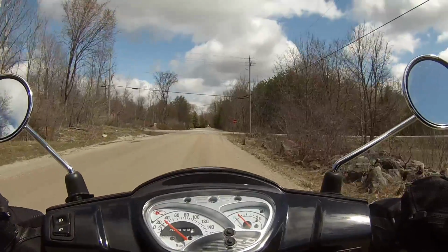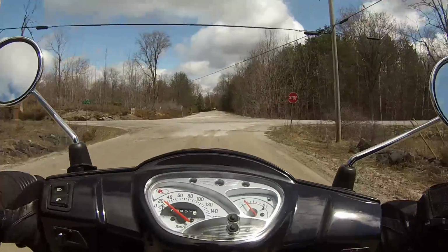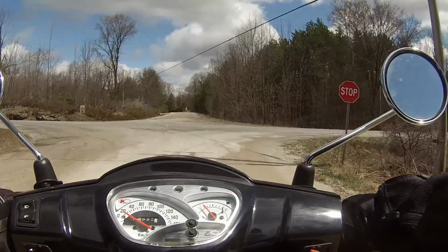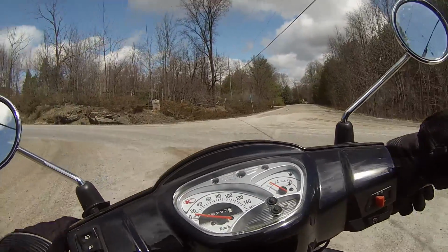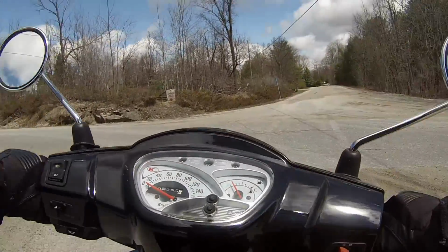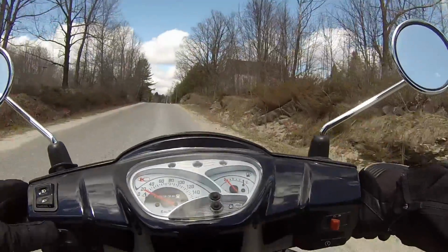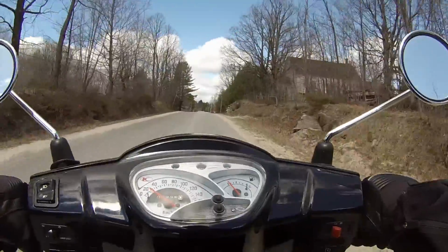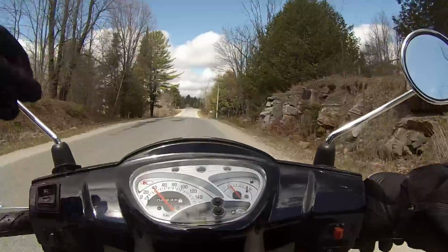I am keeping an eye out for the sand and gravel on the roads, especially in this spot here, where I've slid a little bit in the past, but just being cautious, and I didn't run into any problems at all. The roads are quite nice, all dry after last night's rain.